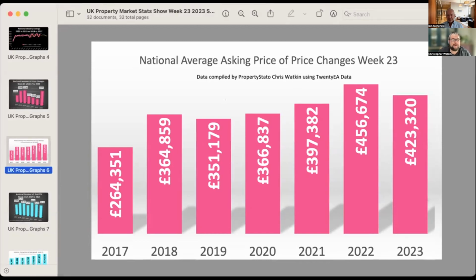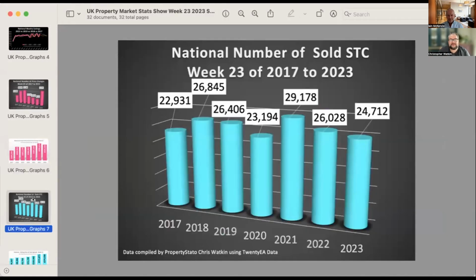So let's go back. Number of properties sold to contract: last week it was 21,400, and this week it's bounced back to 24,712. The running average is 22,206.